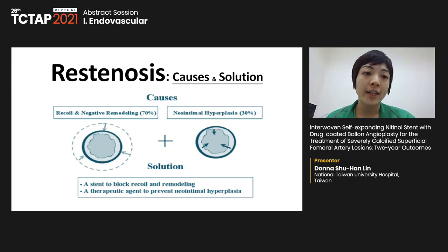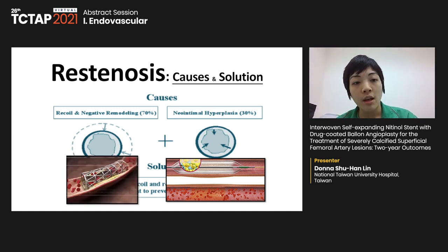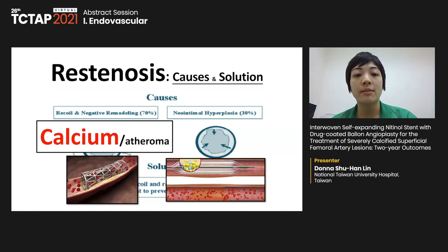So what we are facing each day in these patients is restenosis. Restenosis can be caused by two mechanisms primarily: the first being recoil and negative remodeling, and the second being neointimal hyperplasia. To combat neointimal hyperplasia, we use DCBs, with the anti-proliferative drugs in these balloons. For recoil and negative remodeling, this is where stenting comes in. But calcium and atheromas lead to severe recoil and negative remodeling, and so in these patients we are often forced to perform bailout stenting to combat this problem.